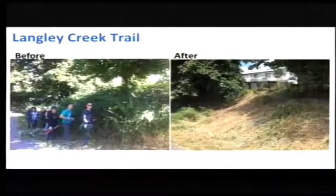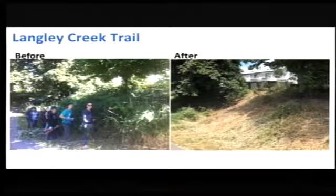So I'm just going to show you some before and after pictures of some of the sites that we worked at this summer. This is Langley Creek Trail. A lot of blackberry was removed here, and then the reed canary grass was stomped on.